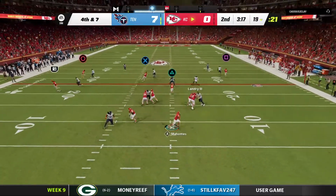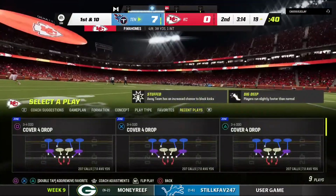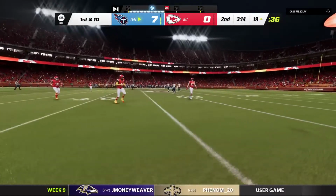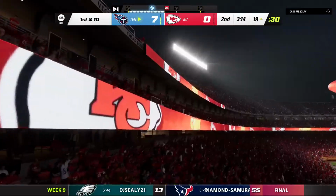Mahomes going to go on 4th down. And it's incomplete. They cannot convert, and they turn it over. Boy, a curious decision to go for it. Doesn't pan out. And, boy, possession here turns over with the football already being in the red zone.